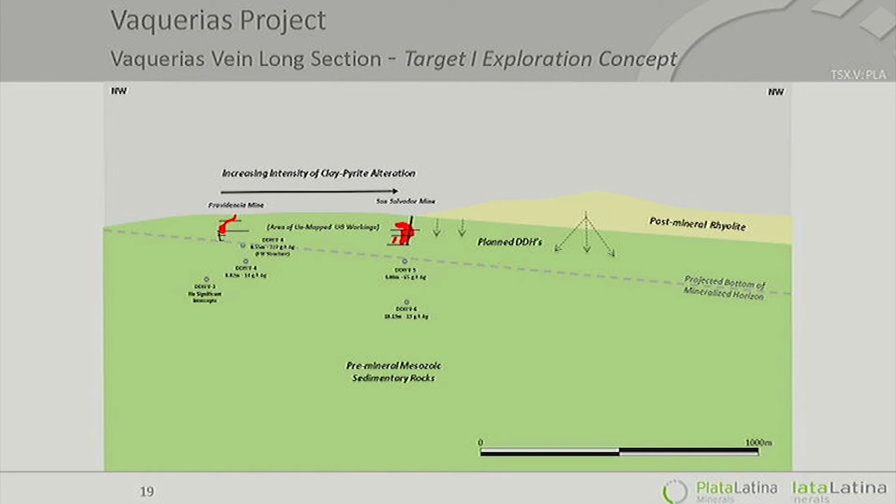This is a longitudinal view of the Vaquerias vein. These are very old workings. The Consejo got into these in the 1970s, sampled them, and came up with some fairly interesting but narrow results. These aren't the only workings. The area in between, we've seen on the surface, has old workings. Those workings are caved in and you can't map them. So you have exposed here old workings.